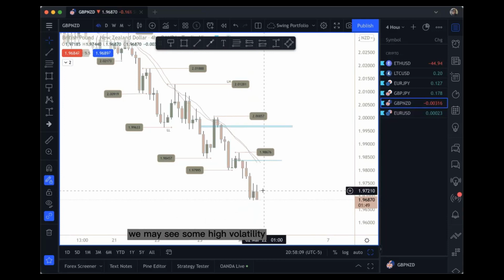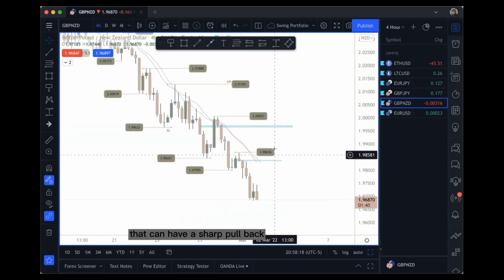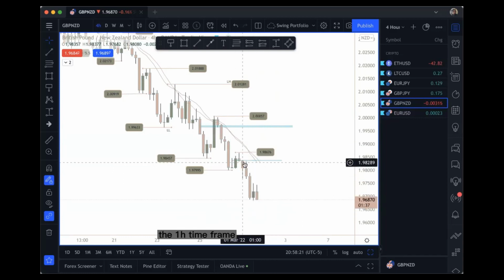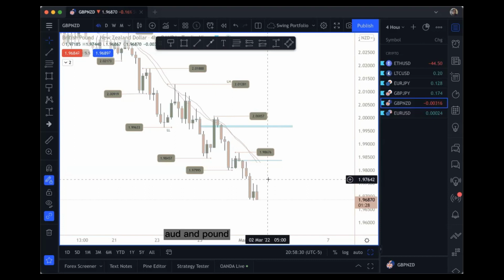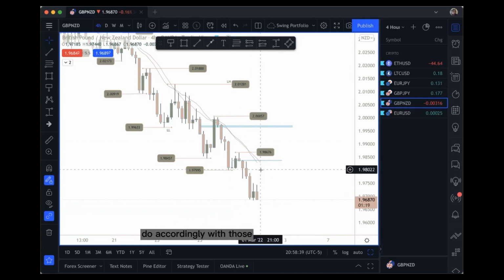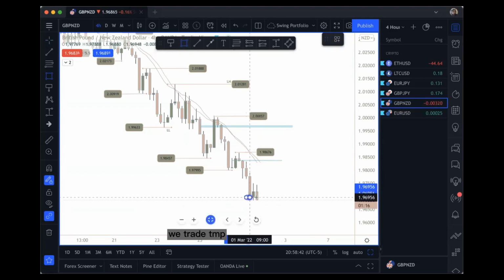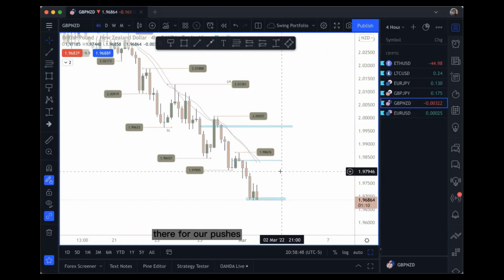So on these pairs, we may see some high volatility. So just be careful with pairs like this one. You don't want to get into something that can have a sharp pullback. These are better if you trade at the 1 hour time frame, 30-minute time frame, and so forth. But if you do trade anything like pound New Zealand, euro AUD, and pound AUD, depending on how they close the next minute, these will be inside bars. So act accordingly with those. And the way you trade those is the same way we trade TMP. The only difference is these are not 4 hour lower lows and lower highs. They're 4 hour pushes, momentum pushes. Okay.